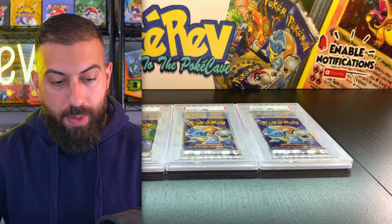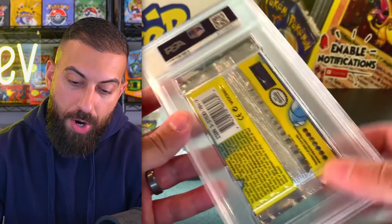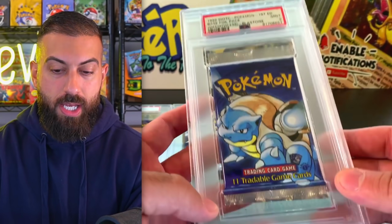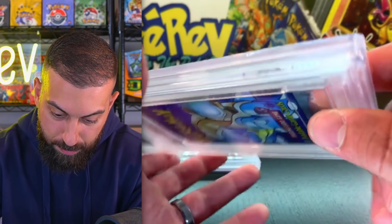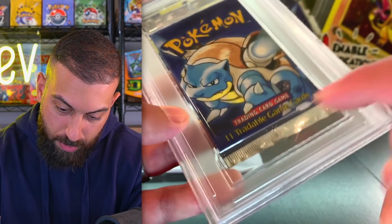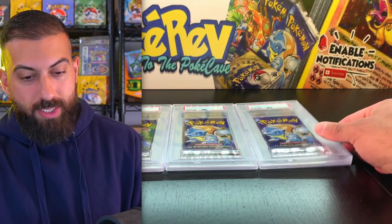Oh, one other quick thing. I'm actually wondering as well, and we're going to find out either way, if these newer cases actually damage these at all. Will there be creases left on these from this? Because it's pretty tight there. It's holding it down right here, I believe, and right there. Let's find out. Let's see what happens.